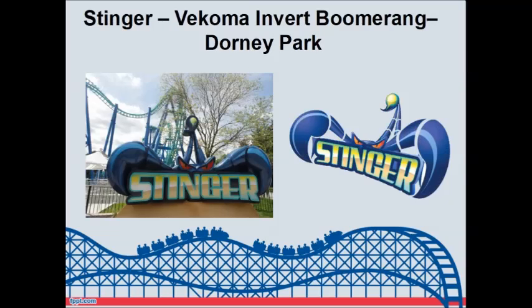Next is Stinger, and this is at Dorney Park, and it's a Vekoma invert boomerang. And I know many of you, especially in the theme park world, have noticed that they no longer have this coaster in the park. That's one reason why I put it in here. I do like the logo.